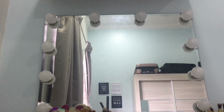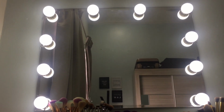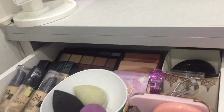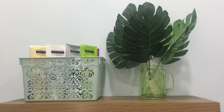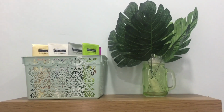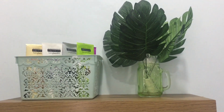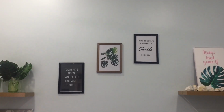This mirror light here is DIY. It's super simple and elegant. Plus, it is adjustable. Inside here, I put all my current favorite makeup products. On this top shelf, I place all my skincare products and some decoration of fake leaves as it lights up the room. These main frames basically sum up everything.